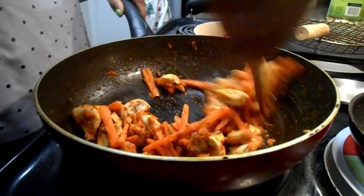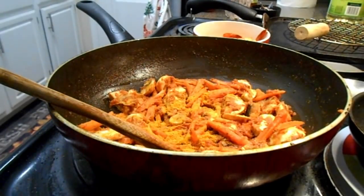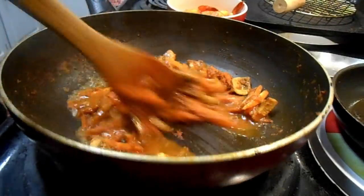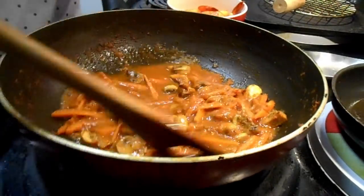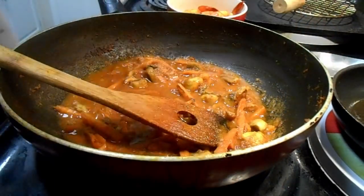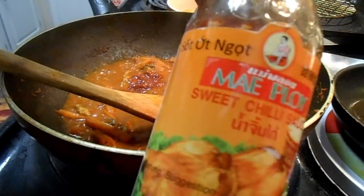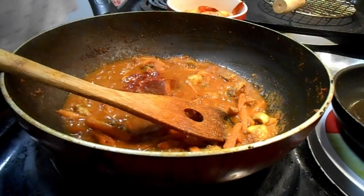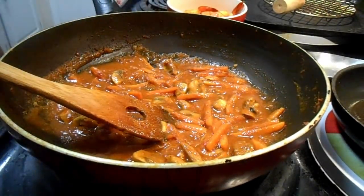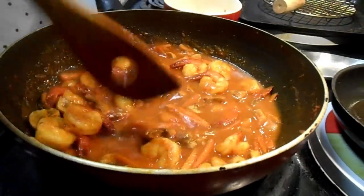Then I'm going to add mushrooms and carrots, and I'll let it cook. Then I add a pinch of turmeric. You can skip that too, I just added it. Then I'll add a little bit of water. It was drying up a bit, so that's why. Then I'll add this chili garlic sauce and sweet chili sauce. Mix it up, and then I'll add the fried shrimp and let it boil. It will take hardly 1 to 2 minutes, and it's ready.